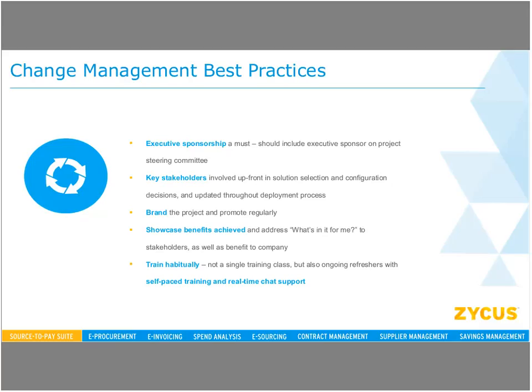And the final recommendation here from a change management standpoint is train habitually. So when it comes to a number of these initiatives, sometimes they're launched with a lot of fanfare. There's an initial training class, but the absorption rate for any type of traditional training is notoriously low.